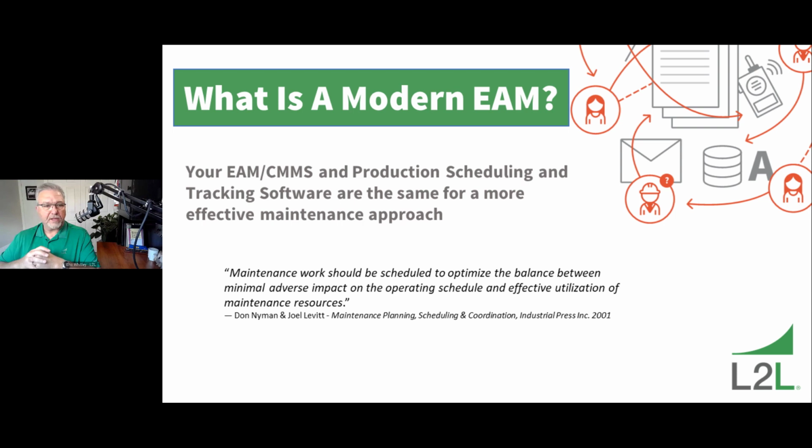I'm going to go to the first slide here. I want to lay a little bit of foundation here about what we're calling a modern EAM. L2L is what we call a modern EAM. And what a modern EAM is in comparison to what we might see out on the shop floor as an EAM or a CMMS, and go from there.